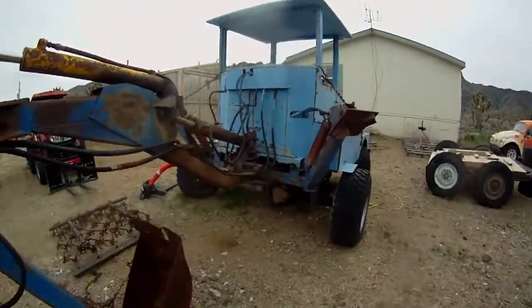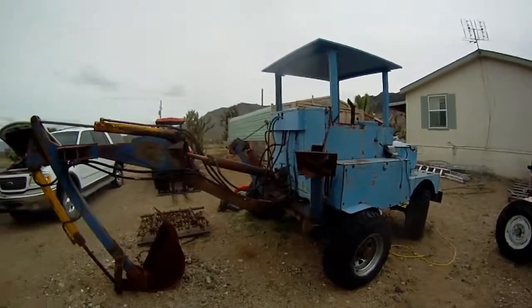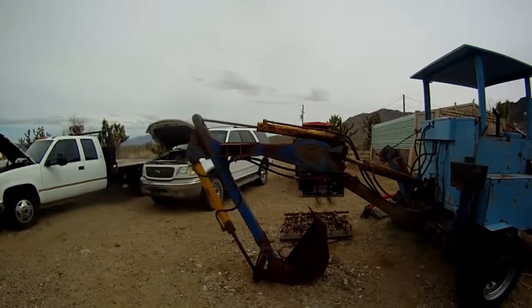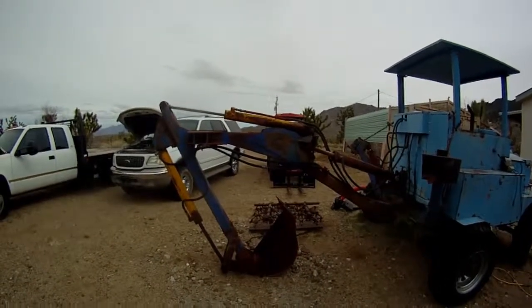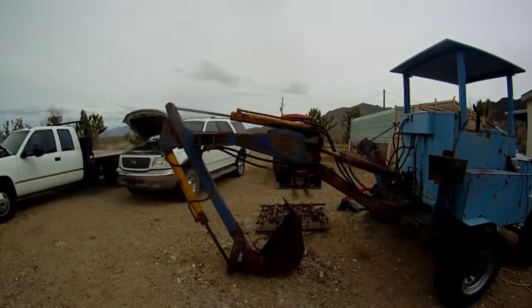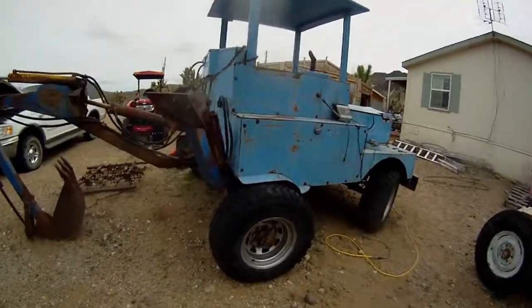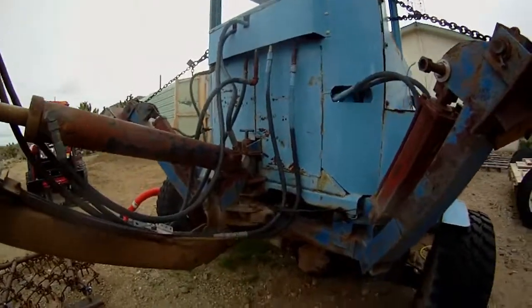It's super interesting. So yeah, you can see it's got two stabilizer arms and a super huge bucket. I mean, that thing is just massive. I don't know how long it is. I should get a tape measure, but it is really long. It can really reach out far. And yeah, let's go over a couple of the really super interesting things about this.